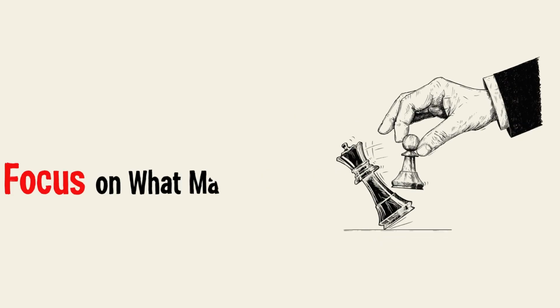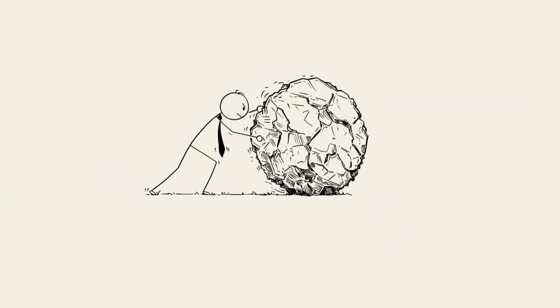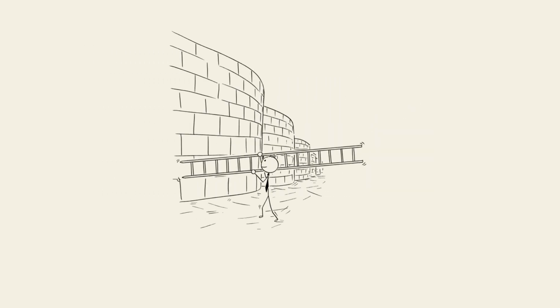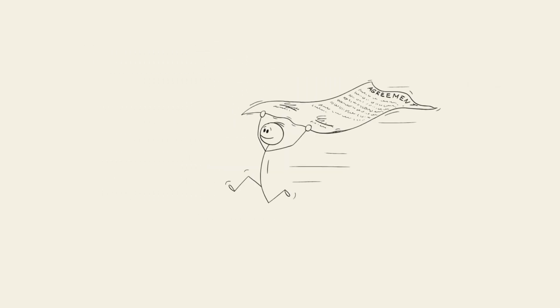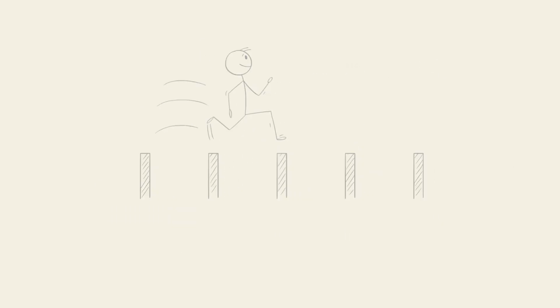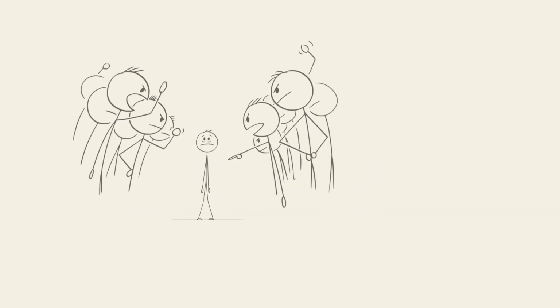Tip 5. Focus on what matters most. One of the biggest problems students face is focusing on irrelevant details. This wastes time without delivering significant results. Use the Pareto principle, 80-20. Focus on the 20% of material that will give you 80% of the results. You can do this by checking past exams or asking your professor about the key topics you need to study.